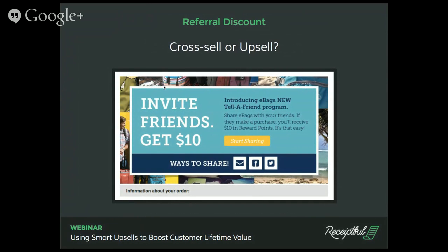So the tricky thing about referrals is if you start to make it complicated and it's hard for the person to understand how they're actually going to get their discount, or, you know, do I get $10 just for referring people? Do I get $10 if they make a purchase? And here they're saying they need to make a purchase in order for you to get your $10. I think you need to include that.